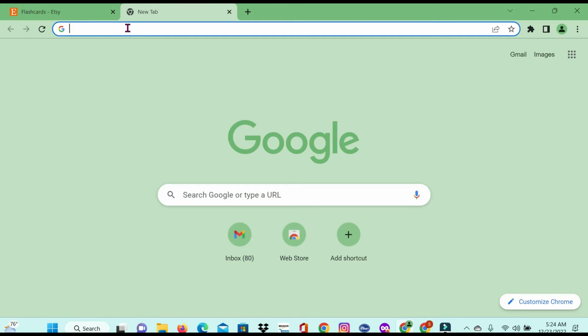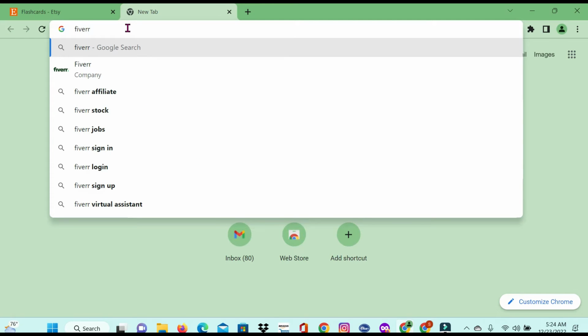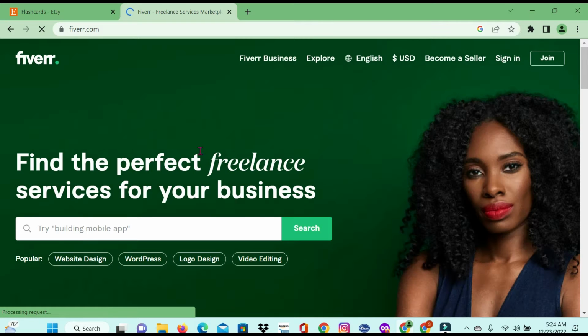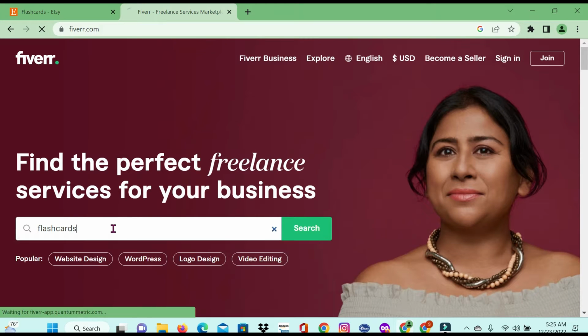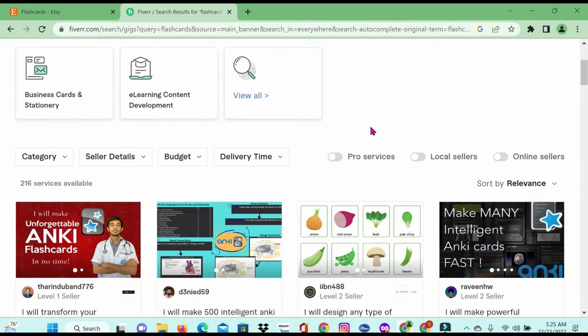The next website that we're heading to, guys, is Fiverr. You may have heard of Fiverr. I don't know, but Fiverr is an online platform where freelancers work and offer lots of different services for your businesses. You have freelancers for just about anything that you can imagine that needs to be done for a business. But we're focusing on flashcards. So here in the search bar, I'm just going to also type in flashcards, so you guys can also see that this is somewhere too where you could possibly sell your flashcards if you're interested.